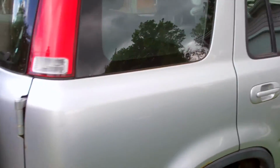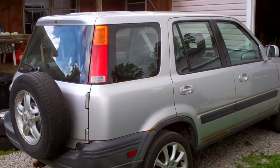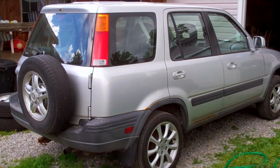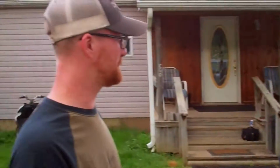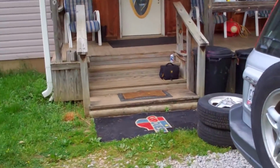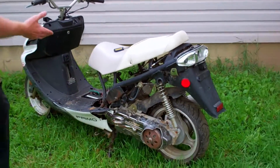So yeah, we'll do a full feature on this after we clean it up. And the newest addition here, got the new baby hauler, the 2000 Honda CR-V. Just picked it up yesterday. Pretty cool. I think it's gonna do us quite all right. Got the gnarly stunt scooter over here real quick.